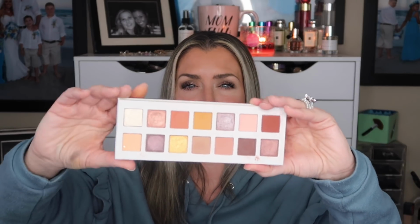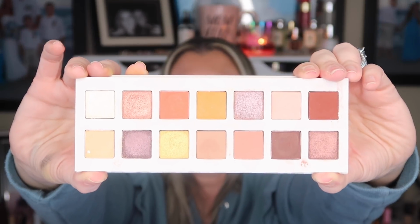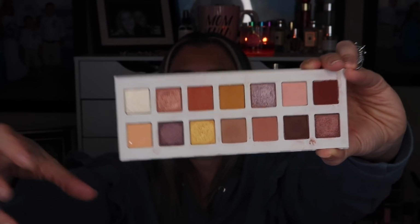Okay, this I think was the first palette of 2019 that I hit pan on, and that's the CCOLOR Cosmetics Frost palette. This is actually a dupe for the Kylie Cosmetics, is it the Naughty palette or Nice? I don't remember, but this is the one that I hit pan on. It's not like a huge pan, but I hit pan on it and I was like, oh, I don't ever do that. You guys know eyeshadow palettes are my jam. I am a hoarder. I love eyeshadow palettes, and I had to take this palette away from myself.